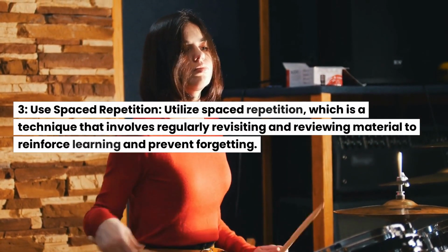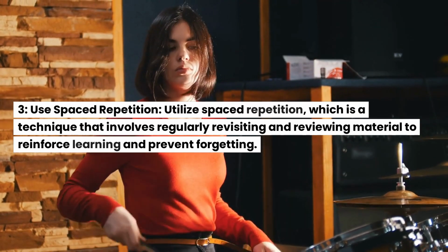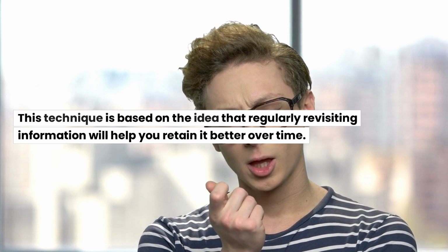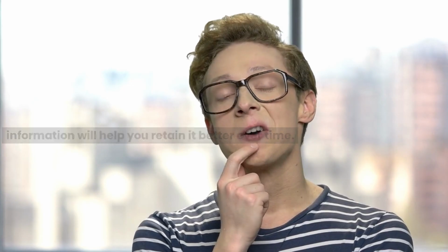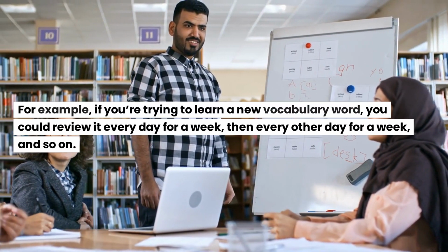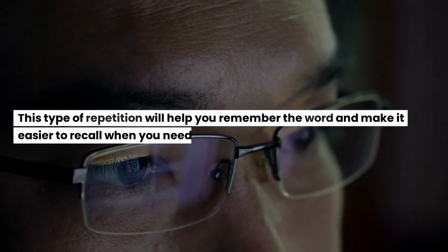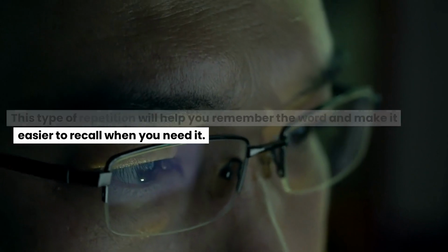3. Use spaced repetition. Utilize spaced repetition, which is a technique that involves regularly revisiting and reviewing material to reinforce learning and prevent forgetting. This technique is based on the idea that regularly revisiting information will help you retain it better over time. For example, if you're trying to learn a new vocabulary word, you could review it every day for a week, then every other day for a week, and so on. This type of repetition will help you remember the word and make it easier to recall when you need it.